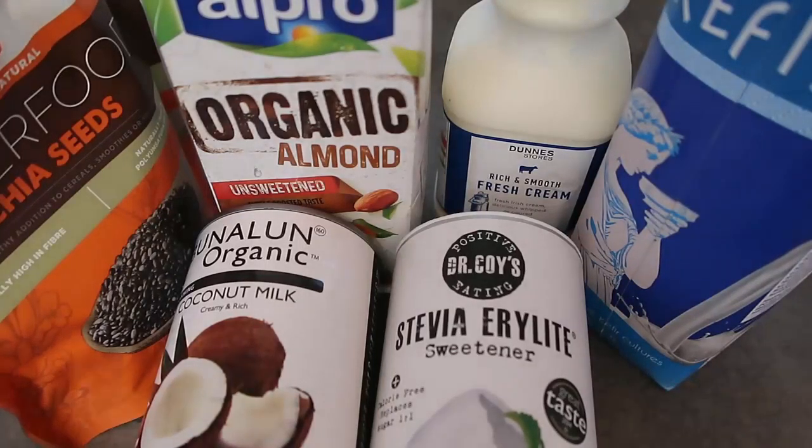And then you could add in chocolate or lemon or berries. Really loads of options, which I'll write in the blog post down below, to give you some ideas. But I'm going to put mine together now.